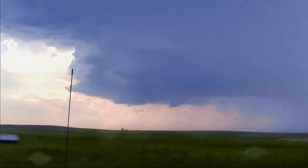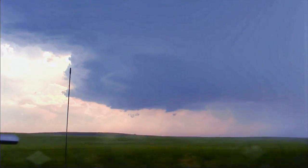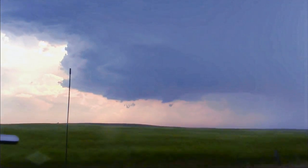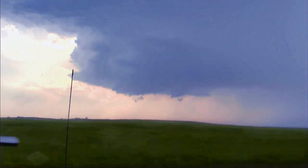Look at it building now. It's getting back the way it was. It just kind of blew apart there, you know, it fell or something. It got southern, that southern end, built a new one, and then took back off.